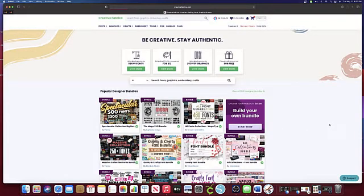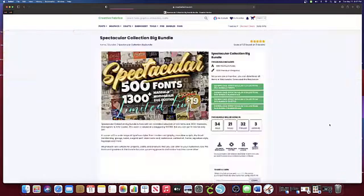It is the Spectacular Collection Big Bundle. It is big. It's huge. It's amazing. There are over 500 fonts and over 1,300 more graphics, mandalas, monograms, quotes. There is so much in this bundle, and it is only $19. I don't know if you can see this right here, but if you bought all of these fonts and all of these elements on their own, it would be $10,000, and it's on sale for just $19.